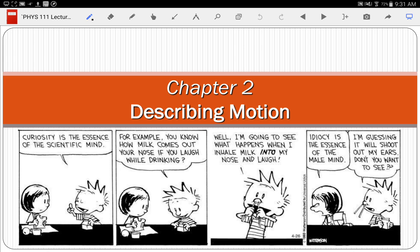What value would this cartoon have for this class? None. His scientific reasoning to see what would happen if he put milk up his nose instead of just drinking. Okay, this is a kind of scientific reasoning. There's one thing that's missing from our 4-step scientific method, of the first 3 steps. One step is missing. What's the one step that's missing?